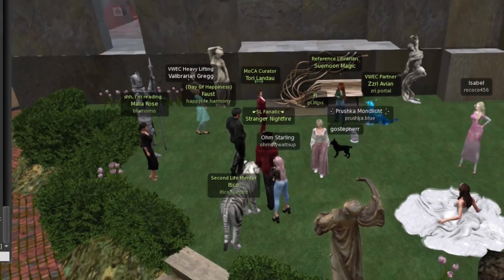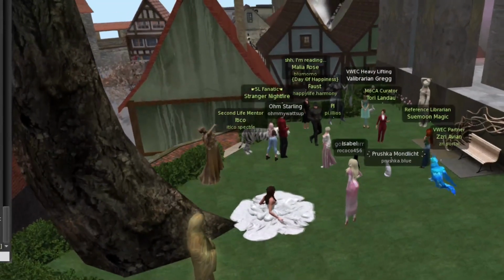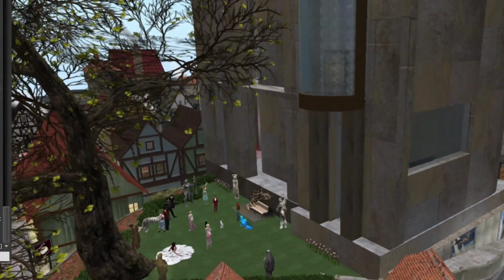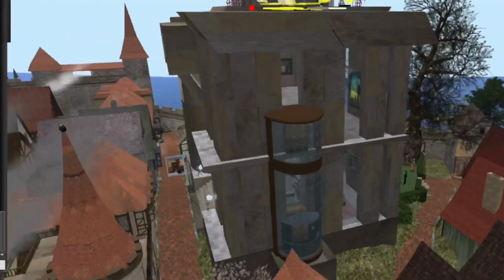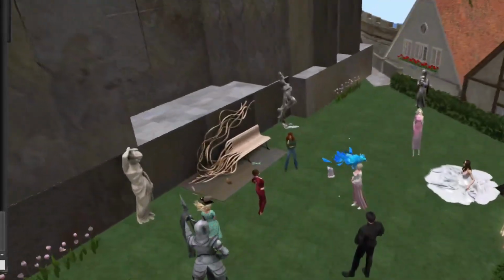For those of you just arriving, this is the garden of the Museum of Contemporary Art. And we currently have an exhibition here for International Women's Day, which was on the 8th of March. There is a catalogue for this exhibition inside at the main desk, so you can pick that up there. But I think it's quite self-explanatory as an exhibition.